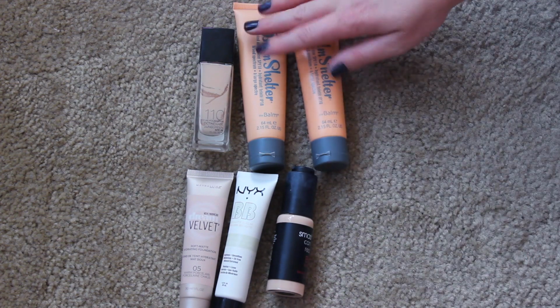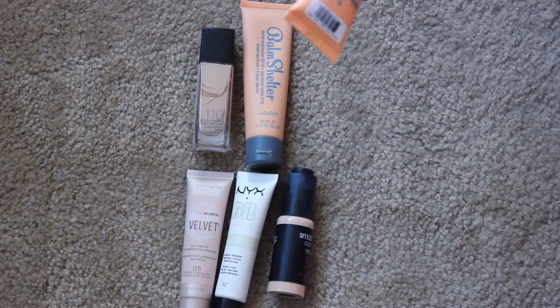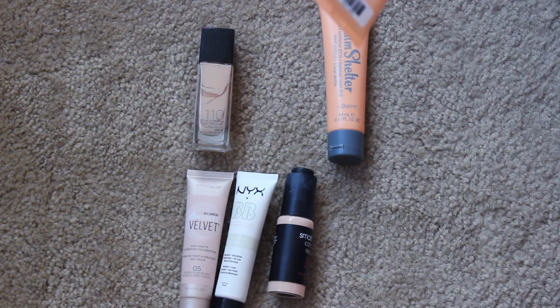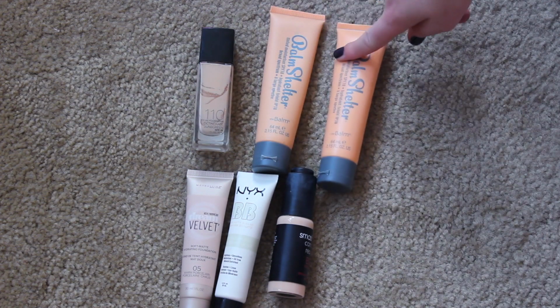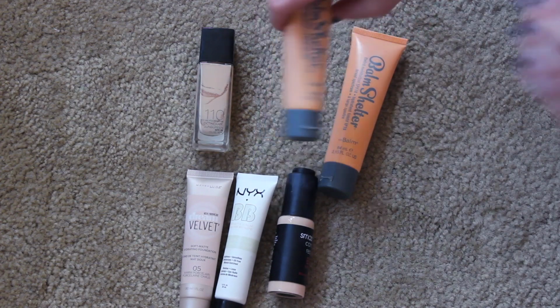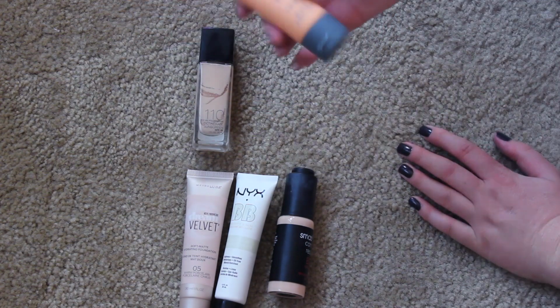I do love my Balm Shelter Tinted Moisturizer by The Balm, but I only need one. I have the color Light and I have the color Lighter Than Light, and I'm actually going to keep the color Light. The concealer Lighter Than Light works better for me, but for my whole face, Light works the best. So I'm going to keep Light and pass on Lighter Than Light because it's never even been used. I might even sell this one.